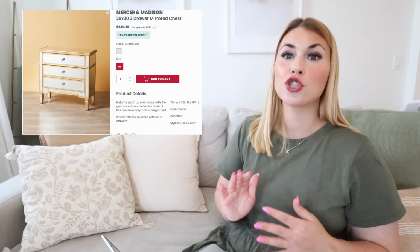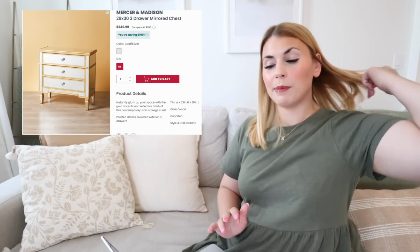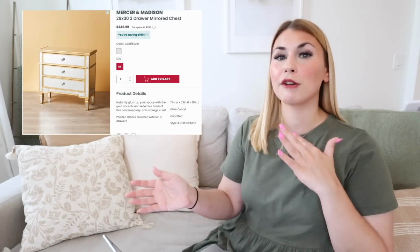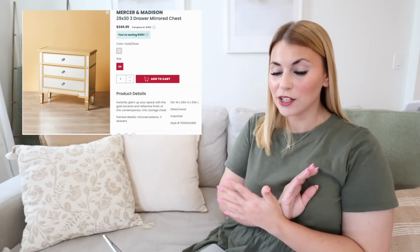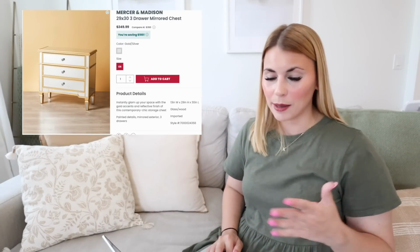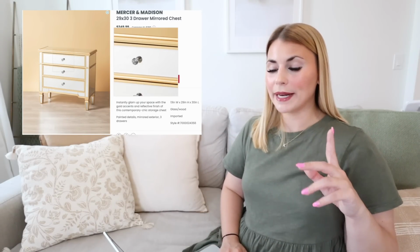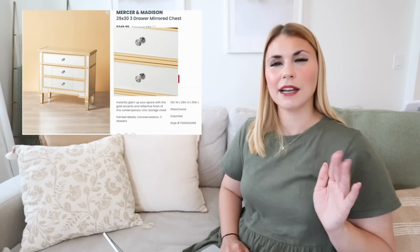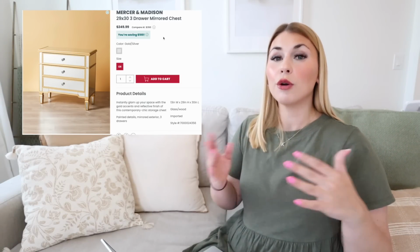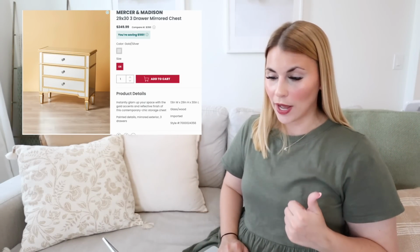More little mirrored chests that I think would be great as nightstands. These next few are super modern. This one is by Mercer and Madison. It is $250, and it's a 2-tone mirrored with gold accent, so definitely mixing metals, definitely super modern, very glam. You get 3 drawers here. It has these little crystal knobs. I definitely think you could change those out. You could do just gold knobs, you could do silver. With this piece, you could kind of go either way.